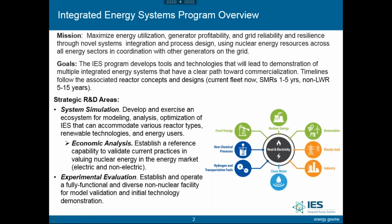The work from this program has already been transitioned to the Light Water Reactor Sustainability Program, which is funding pilot projects at existing nuclear reactors for hydrogen production. And we expect similar transfer of the work that we do into small modular reactors and non-light water reactor concepts as those come online. Our major R&D areas are system simulation and experimental evaluation.